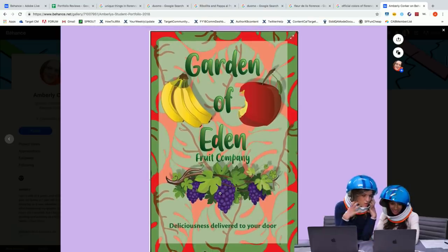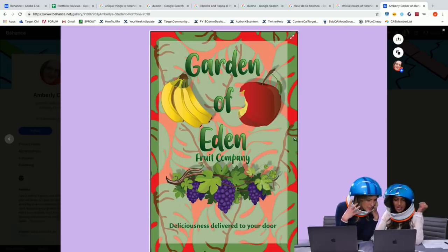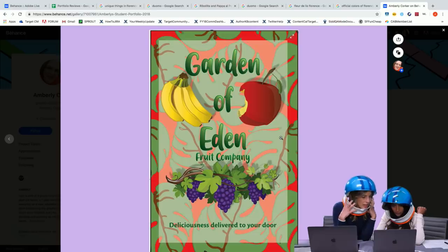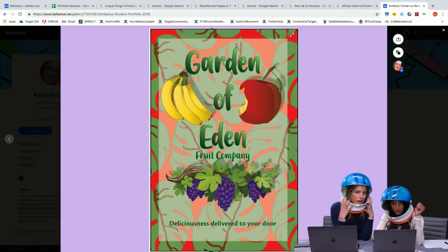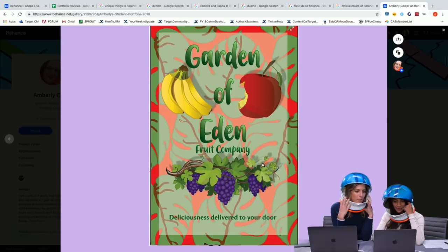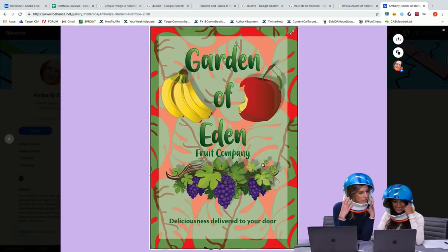Garden of Eden. Cute. Look at these illustrations. Those leaves are so dope. So much shading. Monstera in the background. Is this done in Illustrator, I assume? Very cool. I really like the apple. And the bananas and the grapes. But I like the bitten one. You really feel the biting. Banana. And with that, the palm frond in the background.